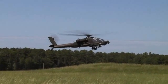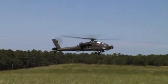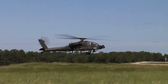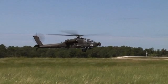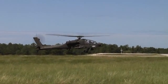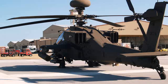The principal intended mission of the Apache is the destruction of high-value targets with a Hellfire missile, primarily hostile armor. It is also capable of employing a 30mm chain gun and the Hydra 70 2.75-inch family of rockets that are lethal against a wide variety of targets. The AH-64D, known as the Apache Longbow, is a twin-engine helicopter with a 4-blade main rotor, 4-blade tail rotor, and a tail wheel-type landing gear arrangement.